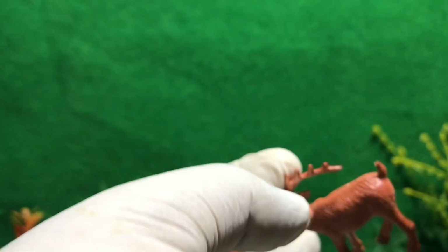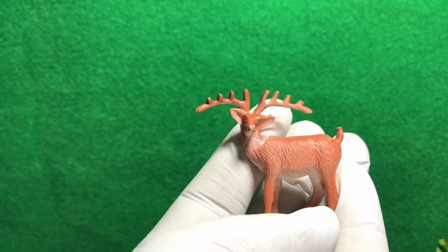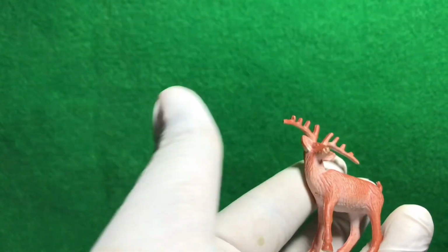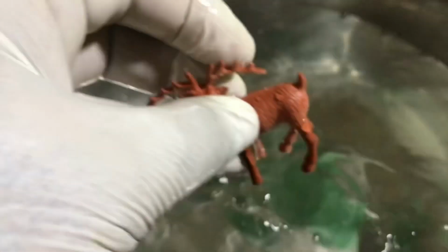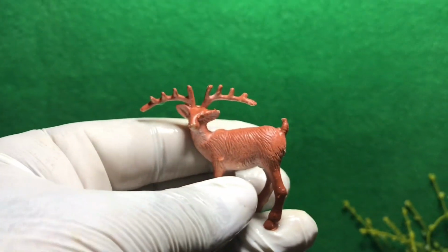First of all, I take deer. Deer is the wild animal and safari animal. Here we go, our cute wild animal, deer. Let's wash him, friends, because he is very dirty. Wash, wash, wash. Here we go, deer.